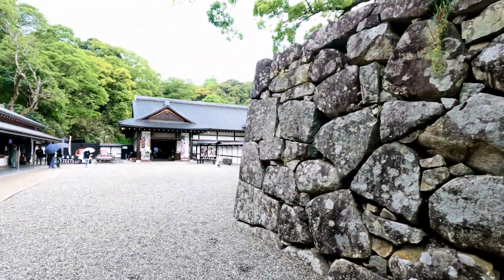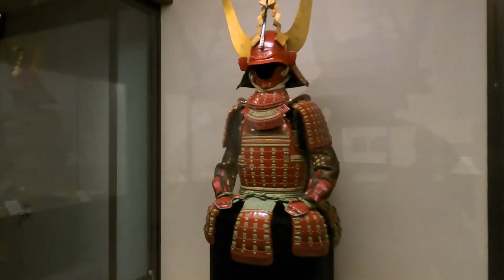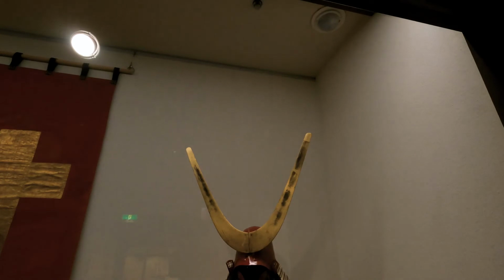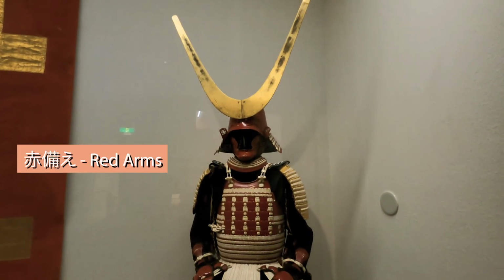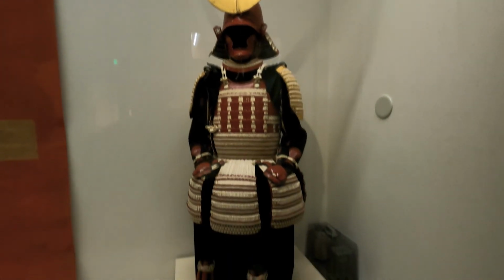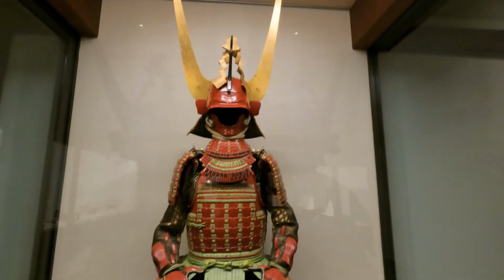Right behind me is a suit of armor of the Ii family. The Ii family were ordered by Tokugawa to wear red. So they were called the Akazonae, which means basically the Red Army. And this particular red was worn by every single vassal of the Ii family daimyo. So have a look.